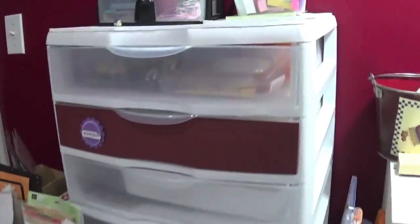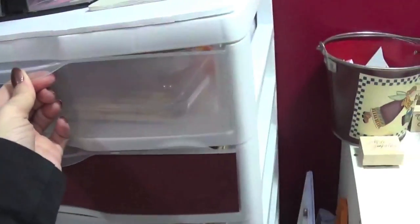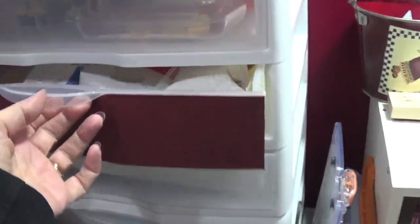Here I just have my chocolates. Don't tell my daughter, because she took all my other chocolates away from me because I was complaining I was eating too many of them. But she doesn't know about that stash.